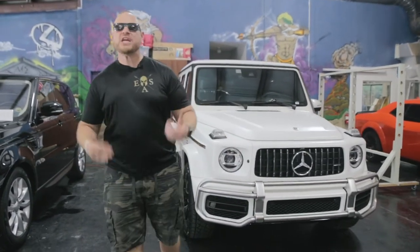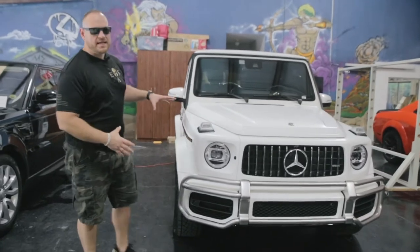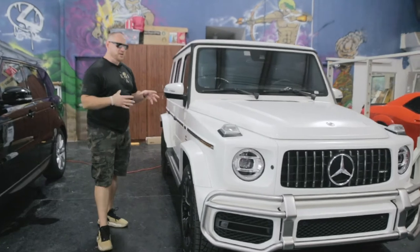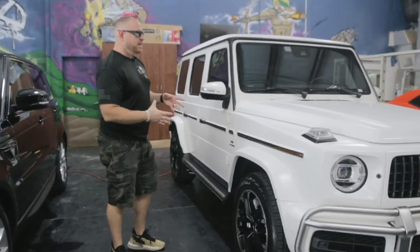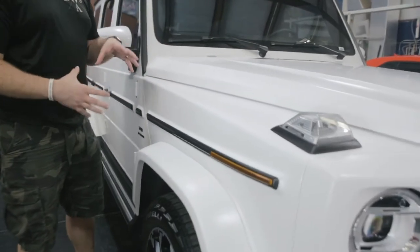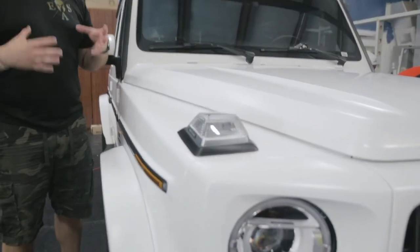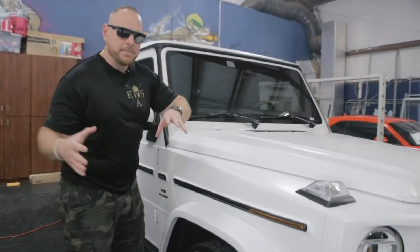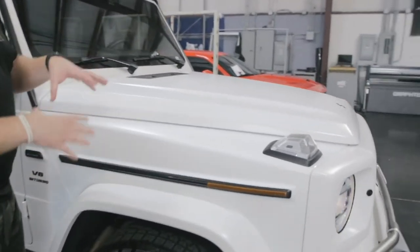Behind me is a 2020 G-Wagen, completely XPEL Stealth. And as Dennis walks around this bad boy, take a look. Now, what this Stealth does is it actually gives you 10 full years worth of protection. If there was ever Kevlar for a car, that's what this stuff is. Now, the advantage of Stealth is that it completely changes the car as well.